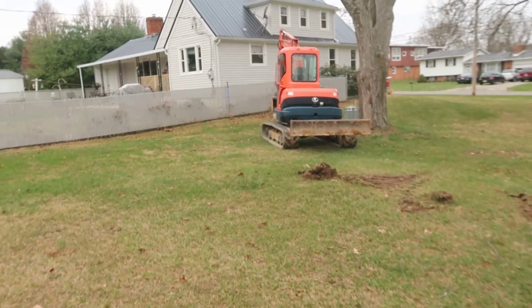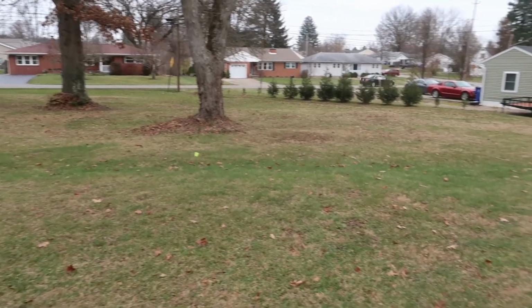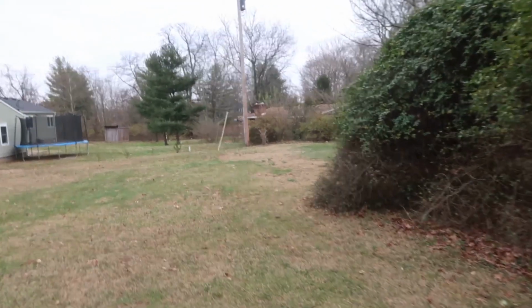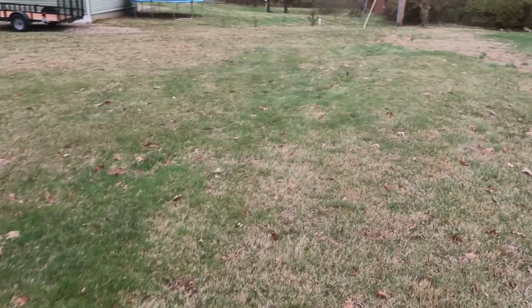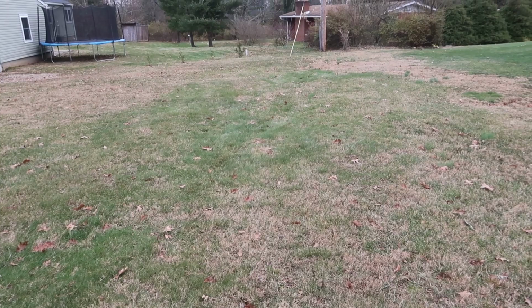So we got a sewer line issue. It comes from this house. We've got a 4-inch sewer line that's been in the ground for years. We're going to replace the whole line out to that telephone pole. Now, after getting here this morning and further inspecting, I think it shares a trench with the water line, which just makes things crazy.